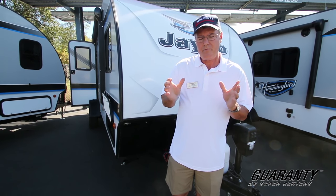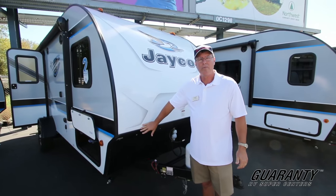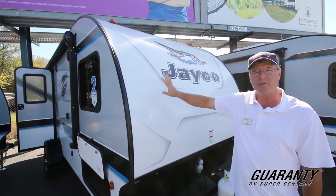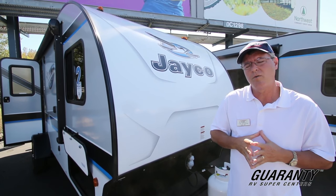Some of the real big features are the design, which has pretty much one piece from this area here all the way up through the top to the back end. That means less seams, and less seams mean hopefully less opportunities for leaks to develop down the road.